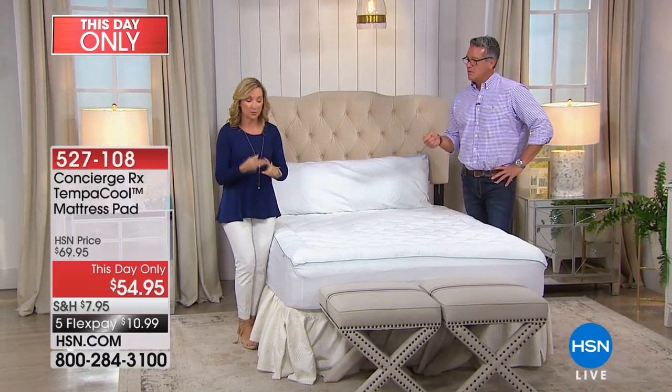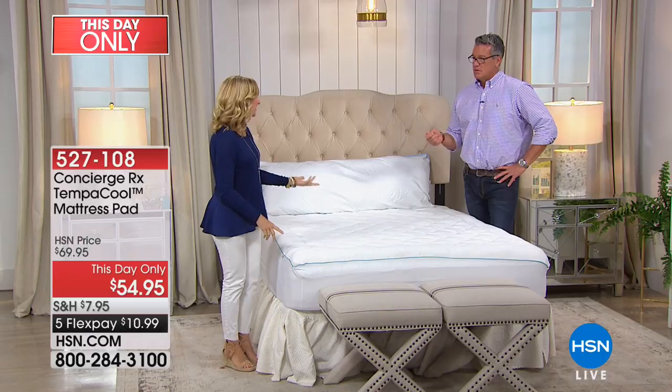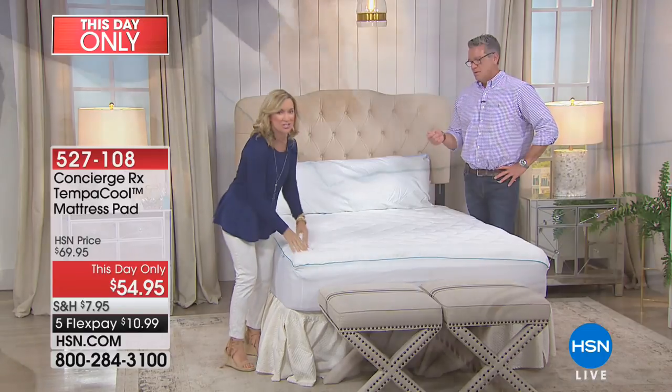So this is your top layer. Remember, removable, washable. I showed you underneath. It's not plastic. It's so beautiful. It's not going to be crunchy or loud.